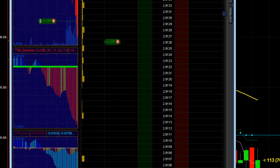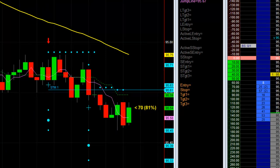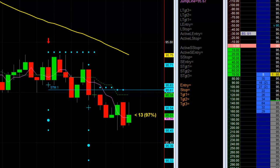I can anticipate that because it's a momentum bar. Love to see this crash lower. Try to get to 95 a barrel. That would be nice. You'd expect it to stall out there. It's a pretty big key level.